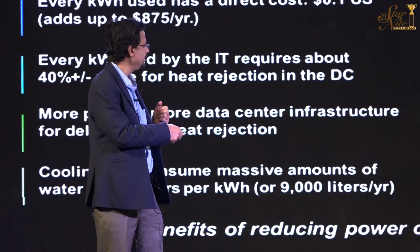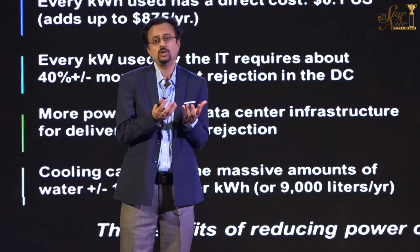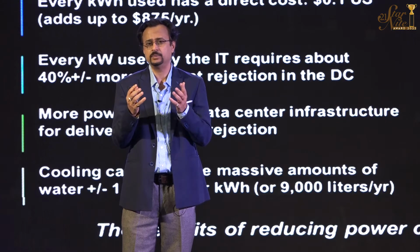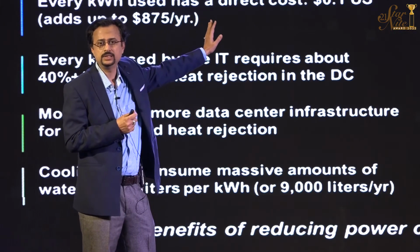And finally, more power means more acoustics. For a data center person, it's hazardous. When you go to a data center, it's full of sound. It creates a kind of hazardous environment. All these things result in power being the key to data center design.